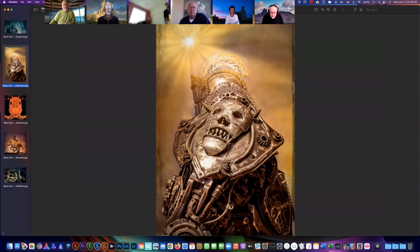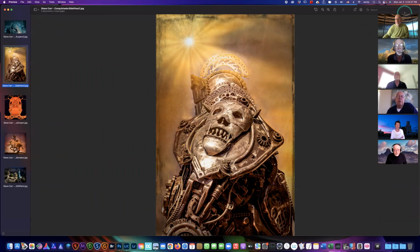This next one's just a second effect taken from his left side, I guess, looking up, and then the sun was added in Luminar. And the texture, I think, was added in Topaz, so it went through a couple of iterations. Really cool. Wow.